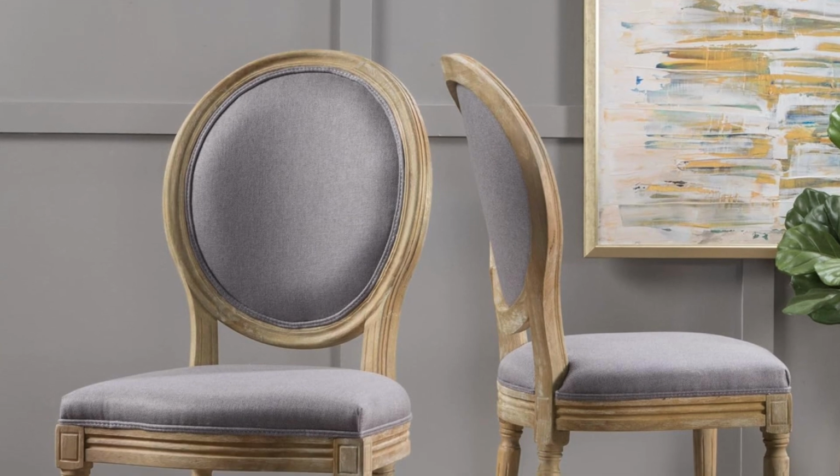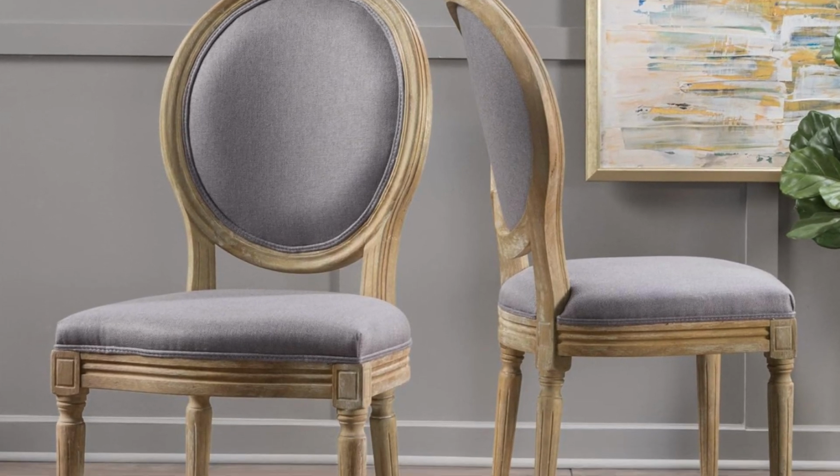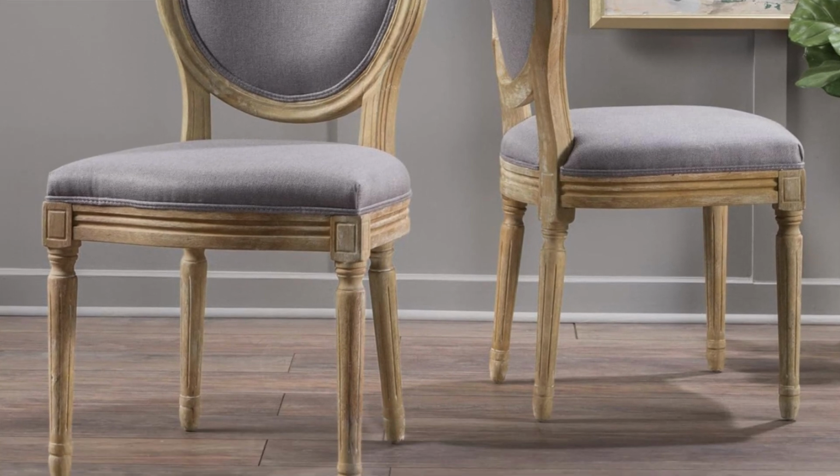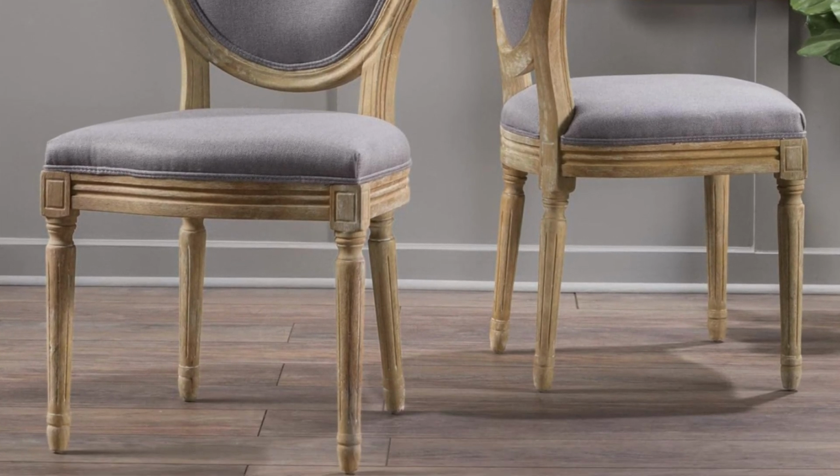Decorative legs. These chairs did not skip leg day. In fact, their decorative legs probably have more personality than some of the guests you'll seat on them. No offense to Aunt Susan.